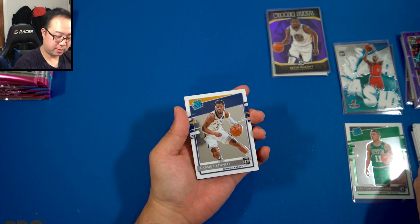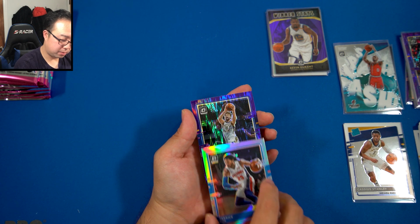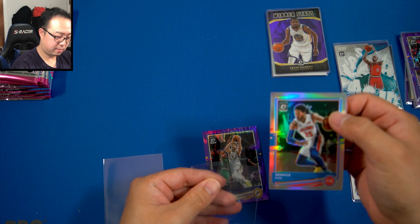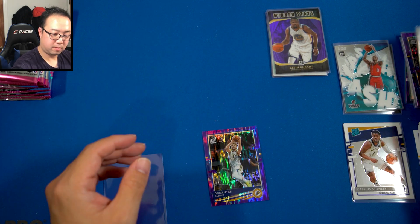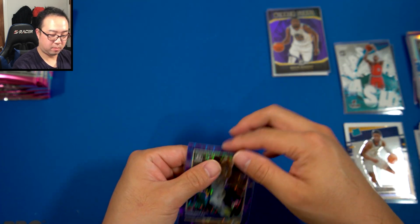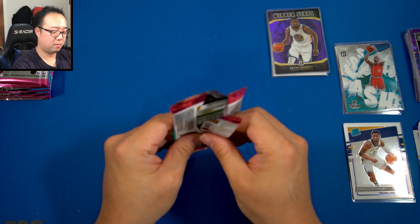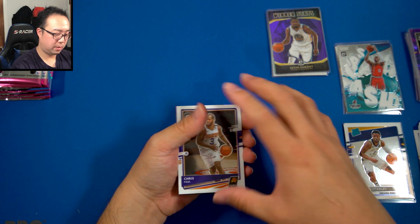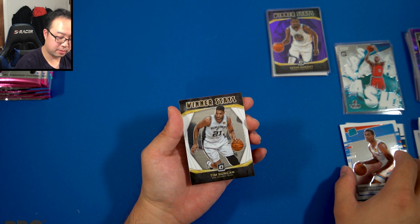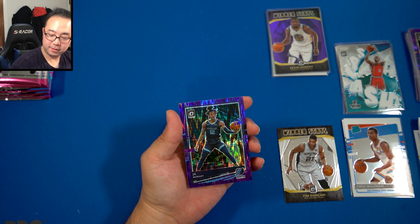Jeremy Grant, rated rookie, Cassius Stanley, holo, Derrick Rose, purple. CP3, Theo Maledon, rated rookie, winner stays, Tim Duncan, and a purple Ja Morant. That's nice.